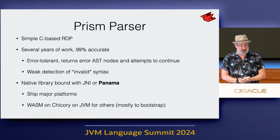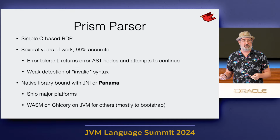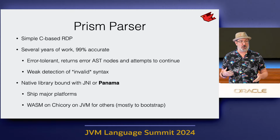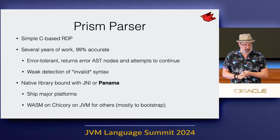So we're looking to this new Prism parser I mentioned. This is a very simple, C99-based recursive descent parser being written by folks at Shopify. There's several years of work on this, but it's largely complete at this point. It's very robust to errors, but sometimes misses code that's not technically valid and parses it in weird ways.